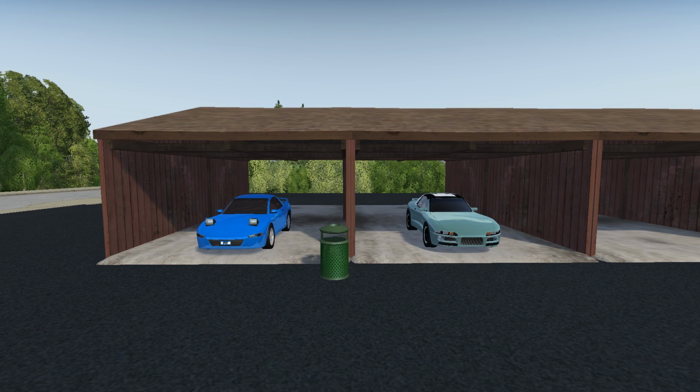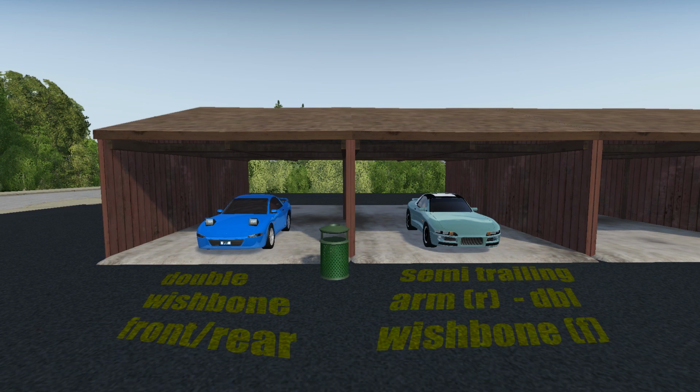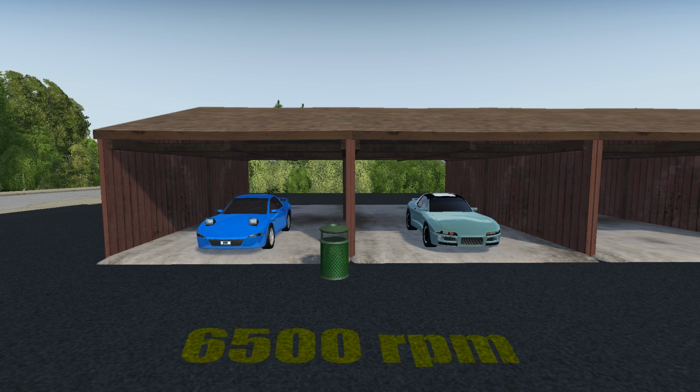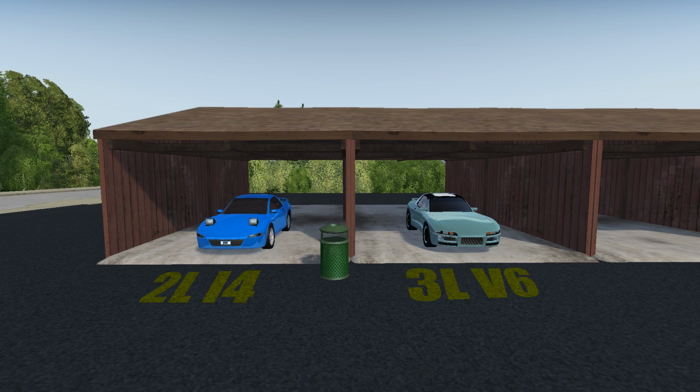The stock Ember has double wishbone front and rear suspension, while the Targa has a semi-trailing arm in the rear and a double wishbone in the front. The Targa weighs just over 100 pounds more. They both have a 6,500 RPM redline, and here is the biggest difference between the two. The stock Ember has an aluminum 2-liter inline 4, but the Targa has a cast iron 3-liter V6. Both cars are turbocharged with multi-point EFI, and other than that, they're basically just twins. I guess you should also note the Targa doesn't have a back seat, seeing as it's a Targa.